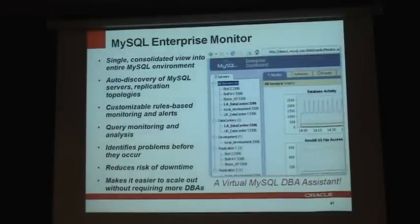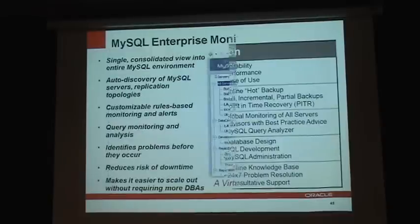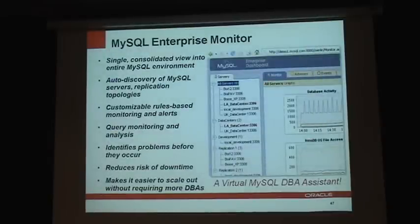So that's what's there. MySQL Enterprise Monitor is also part of the commercial offering. And what this is, is a dashboard, really. In fact, I think I have it running in the back here, so I can bring out, just as an overview, a dashboard where you can monitor all your servers, what's happening, the events, the rules, identifying problems before they occur, and just making it easier to do more with less, really. So let me see if I can, hopefully it's still running here.